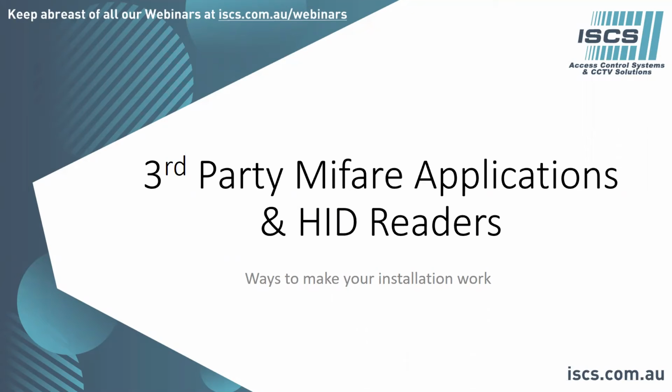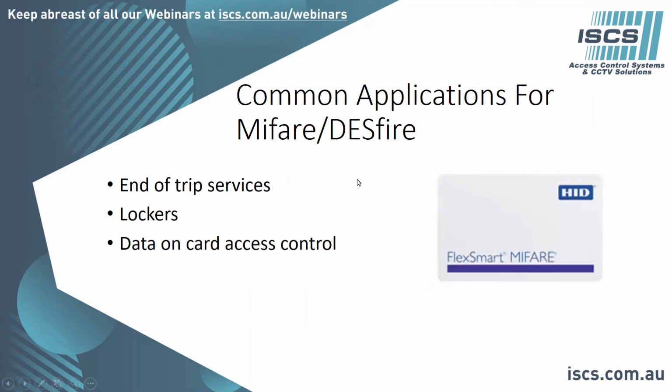Things around that include lockers, end of trip services, or any type of data on card access control system. By those, I'm talking about the BQTs, ICT, etc. in the lockers department, people like Lockett or Gantner. Any of those people who are working with a standard MyFair card, but the base building still wants to be able to use an HID type situation.